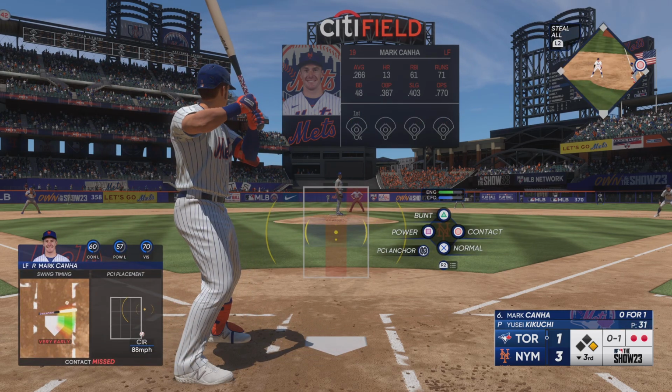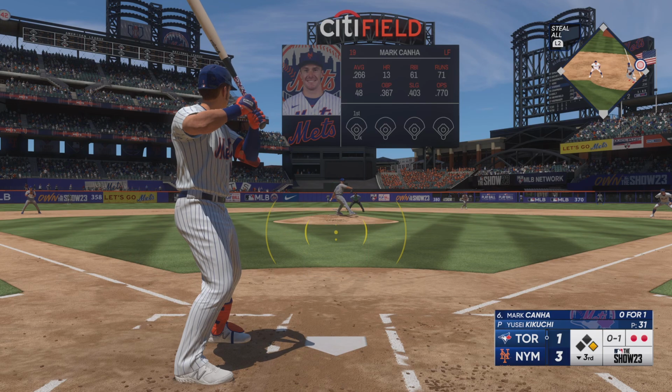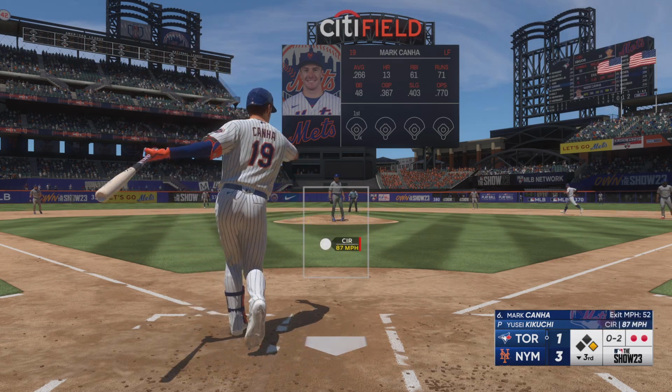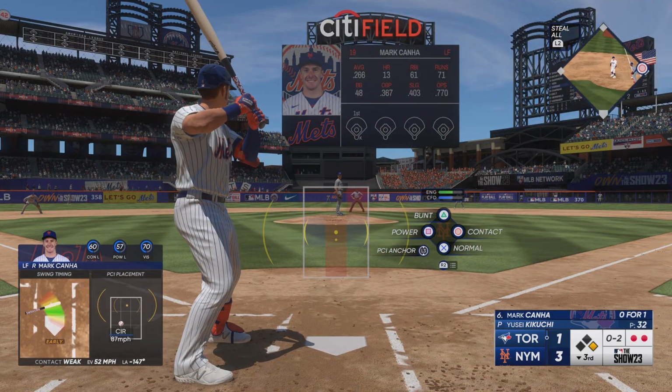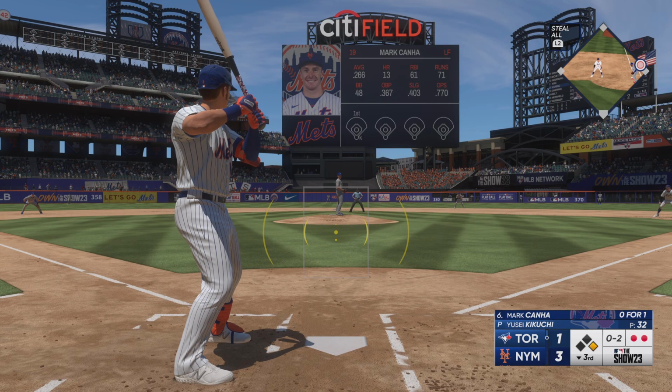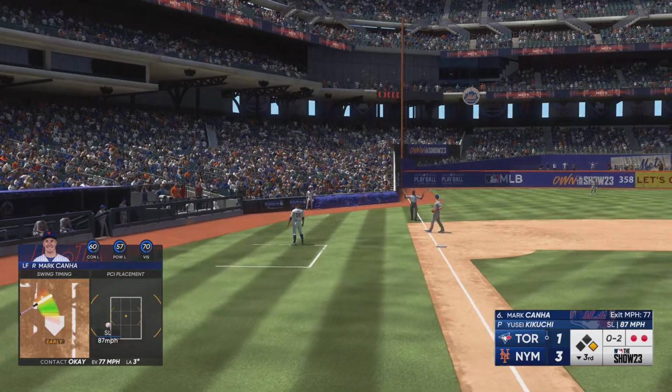Canna at the plate with 2 away, swings through that one. This guy's seen 2 changeups in a row. Could be a little vulnerable for a fastball right here. 0-2 now. Knocks that one away, and we'll do it again.